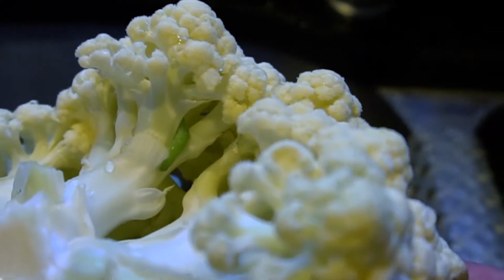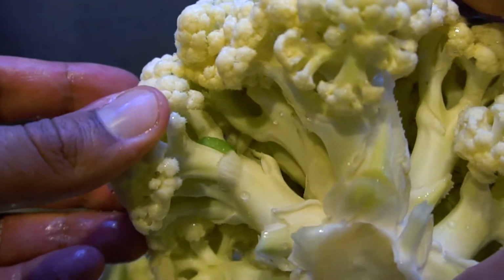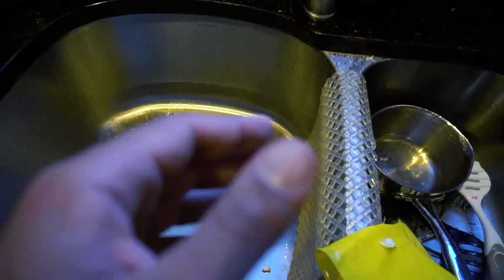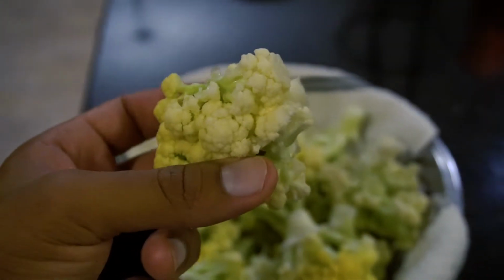This one here. Look at that guy. Ugly. He's going down. Oh boy! Cut them up, put them over here to dry. And then this is where I'm gonna make my cauliflower rice.